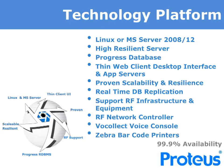Our solution is written and runs in Progress database, which has proven scalability and crucially high reliability. The software is written to be thin client, not only the scanner's device, but importantly using a web client for graphical desktop displays. And PROTEUS provides the ability to set up a real-time database replication. This, together with reliable, proven and direct equipment manufacturer support, enables PROTEUS clients to benefit from 99.9% solution availability and little operational downtime.